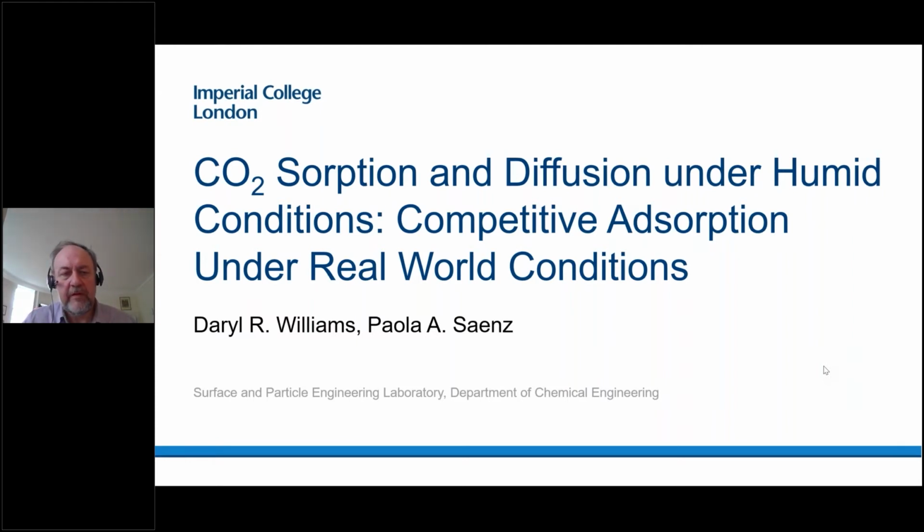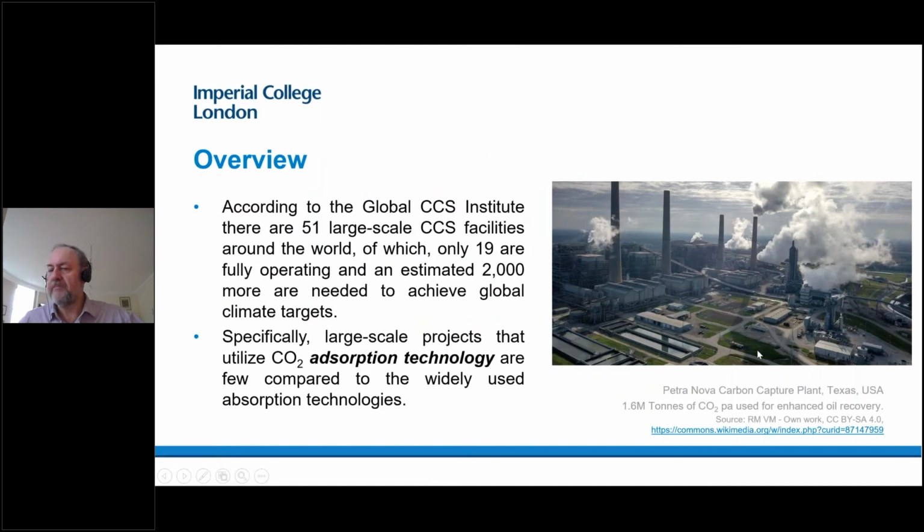So I think it might be useful just to give a bit of a strategic background to this topic. It's something you'll be familiar with if you're working on CO2 capture, but it's worth making a couple of comments around the background. There are currently about 51 large-scale CCS facilities around the world, and about 19 of those are fully operating. And we need about 2,000 of these facilities operating to achieve the global climate target we have in terms of removing CO2 from the environment. So we really do need a large number of these instrument-based methods for capturing CO2 in the future. And although at the moment, most of the technology used industrially is based on liquid-based capture, there's increasing interest in the use of gas phase adsorption, so solid-state adsorbent materials to capture CO2 going forward.